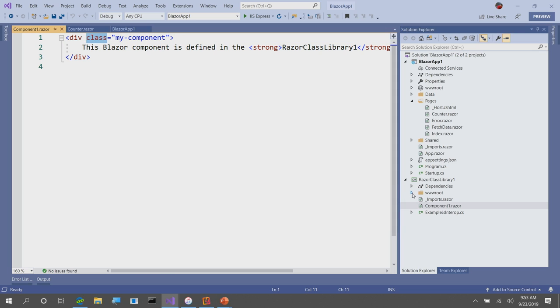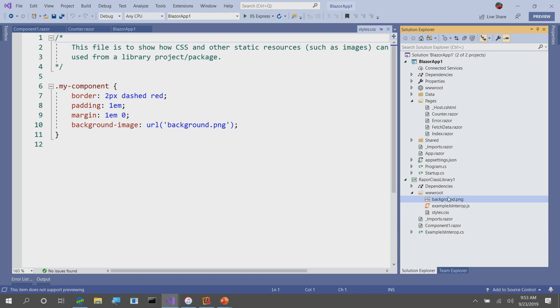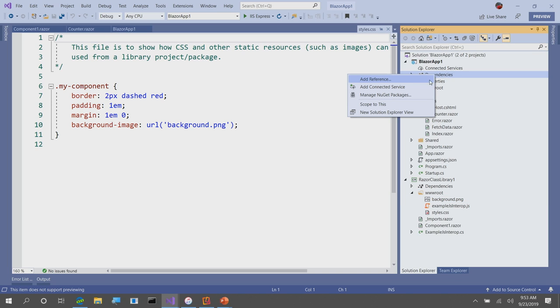And this is interesting. The project has this wwwroot folder with a couple of static files. It's got a styles.css. It's got a background image that's also used. This is a new feature in ASP.NET Core, in .NET Core 3.0, where your class libraries can carry static files that then are made available to the application when the project is referenced or when the NuGet package is referenced.